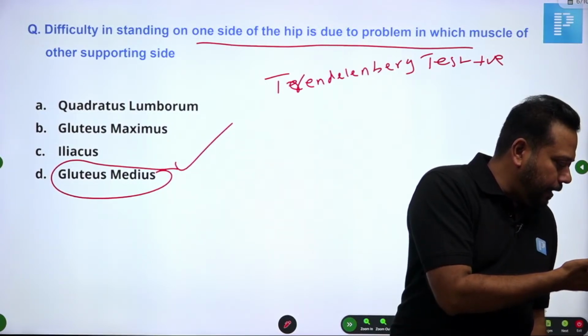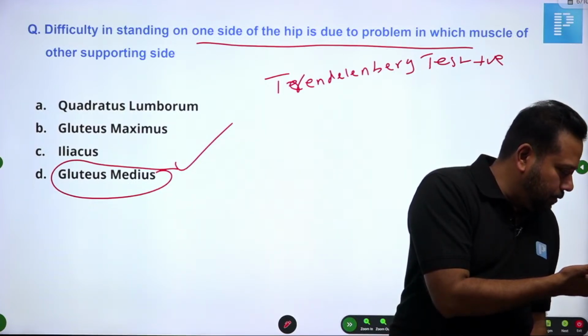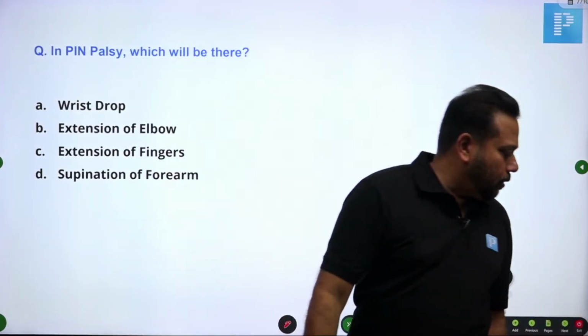The last question Ramya has answered. Ramya ji has answered. So anybody here? Yes, sir. So Mridul Saini. Okay, excellent. Good. So we will move on to the next thing.